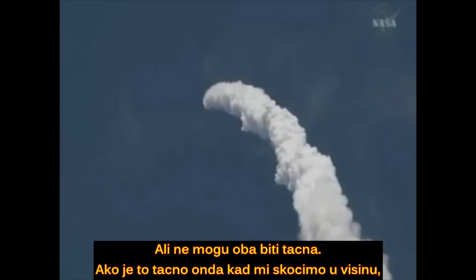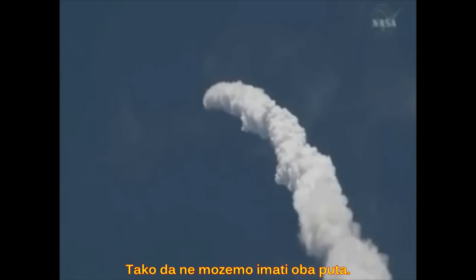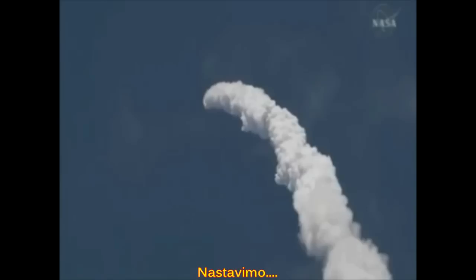Well, you can't have it both ways. If that's the case, then when we jump into the air, we should land about a kilometre to the west. So you can't have it both ways. The quickest way into orbit would be straight up. Going horizontal would be the long way round. Let's continue.